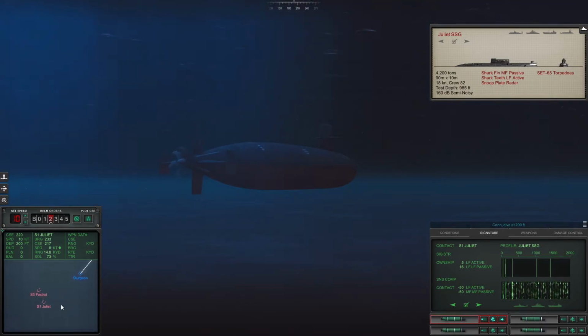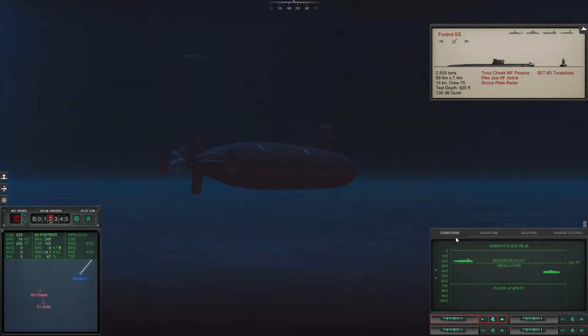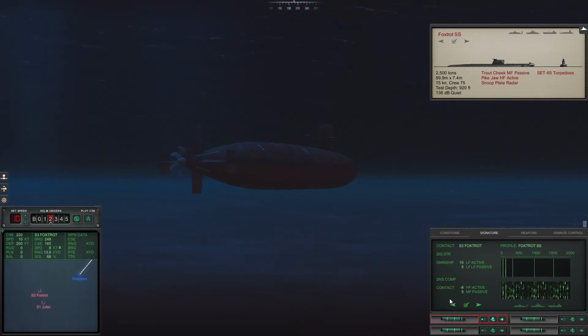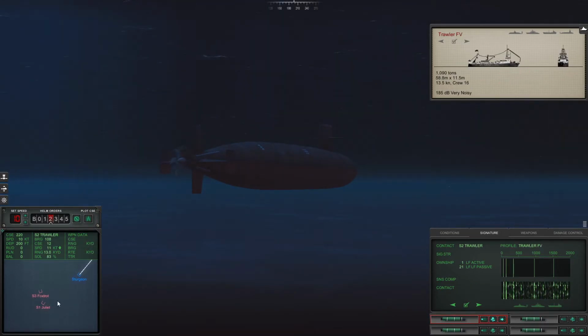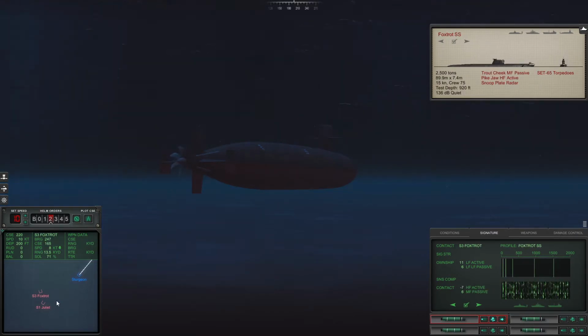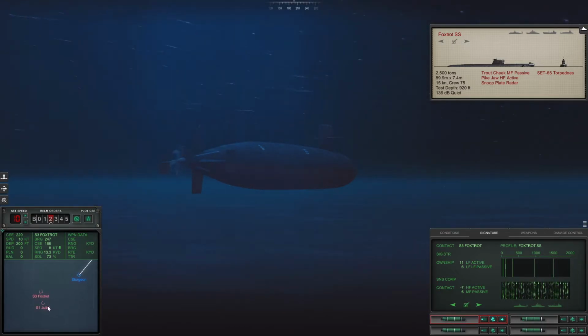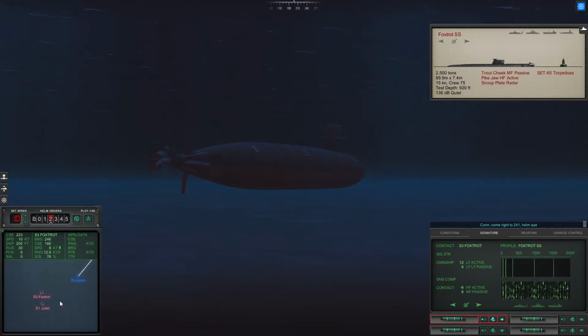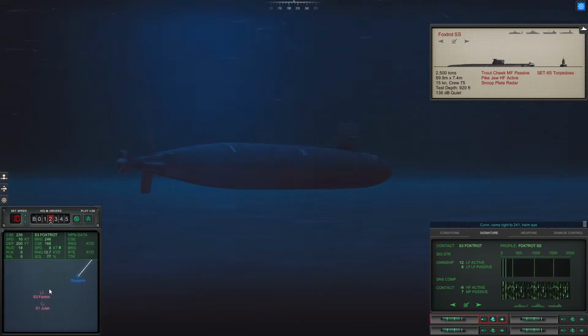Still in the Juliet's baffles. And that Foxtrot is very close to hearing us. How close are you? I mean, he'll be able to hear us, but won't be able to get a ping return. We're getting a solution on the Foxtrot faster than the Juliet. Come right to 241, helm aye. So where are you really?